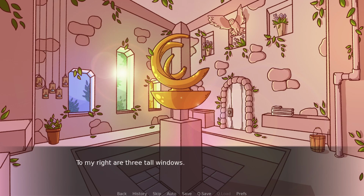To my right are 3 tall windows. Their glass is stained blue, green, and yellow. The green one is in the middle and slightly taller than the other 2. "Figures," I whisper to myself under my breath. It reverberates around the room regardless.